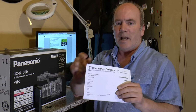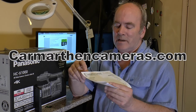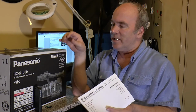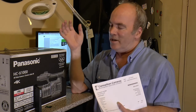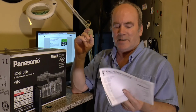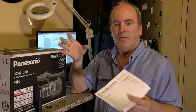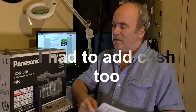it's Camcorder Cameras. If you're in the UK or in Wales or Scotland, doesn't matter. Camcorder Cameras, they're in South Wales. Spoke to the boss today, did a 526 mile round trip, so I'm knackered, so if I forget stuff or make errors, that's why. Traded all my Nikon gear and the new Sigma lenses in for this Panasonic HC-X1000.